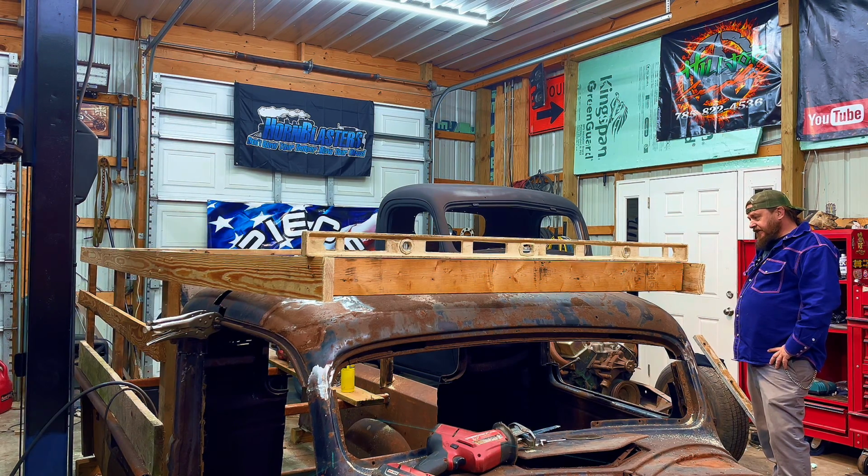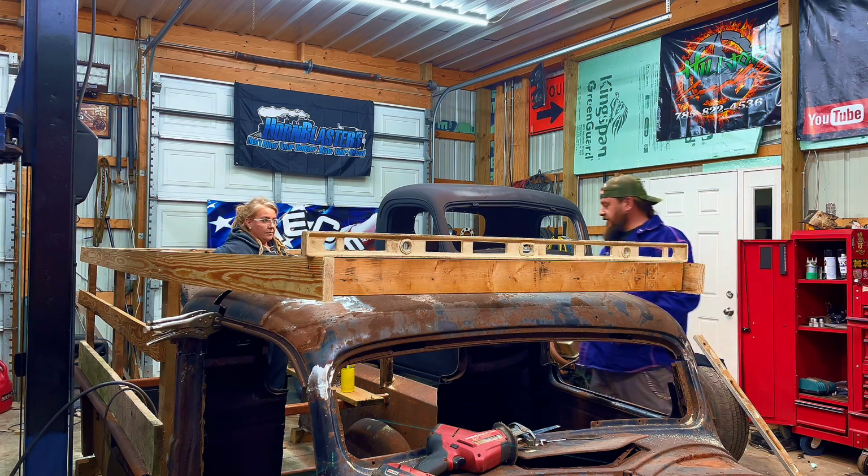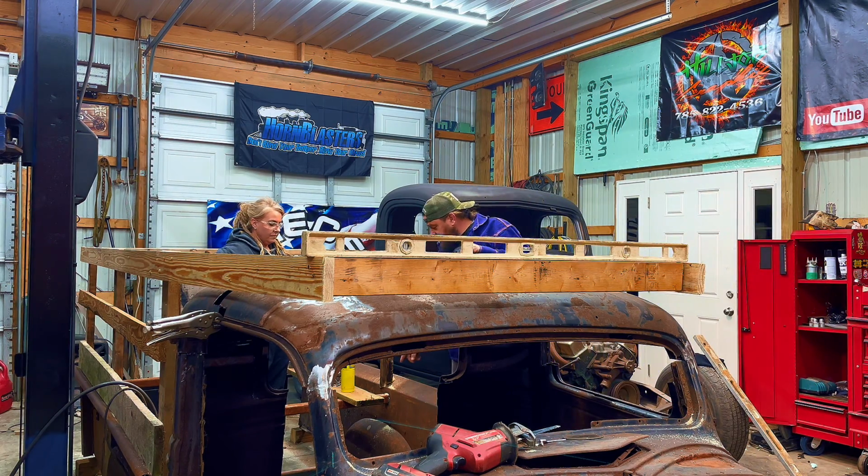I almost thought it'd be cool to make a lifting point in it, because it's going to be a little front heavy, like coming up with steel and putting a hook that comes through the roof. But would I ever need that? I mean, how many times is it going to be taken off and on?